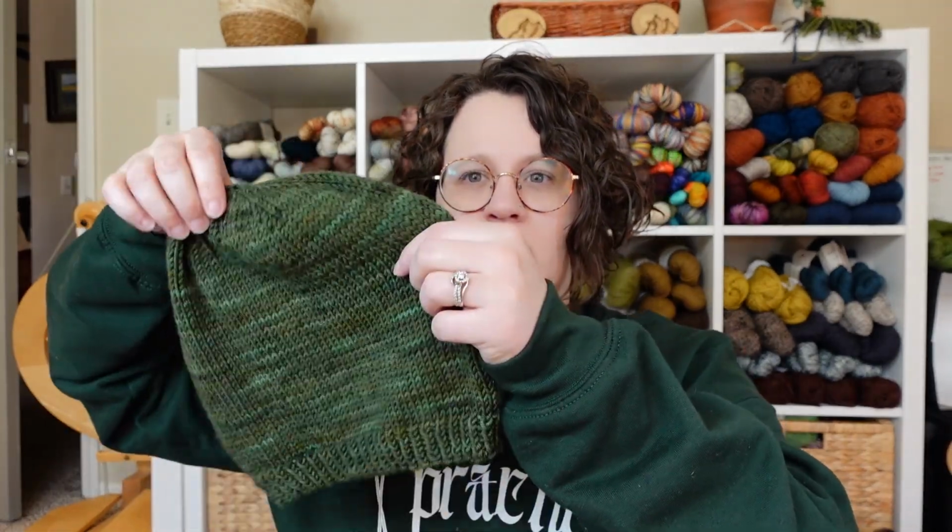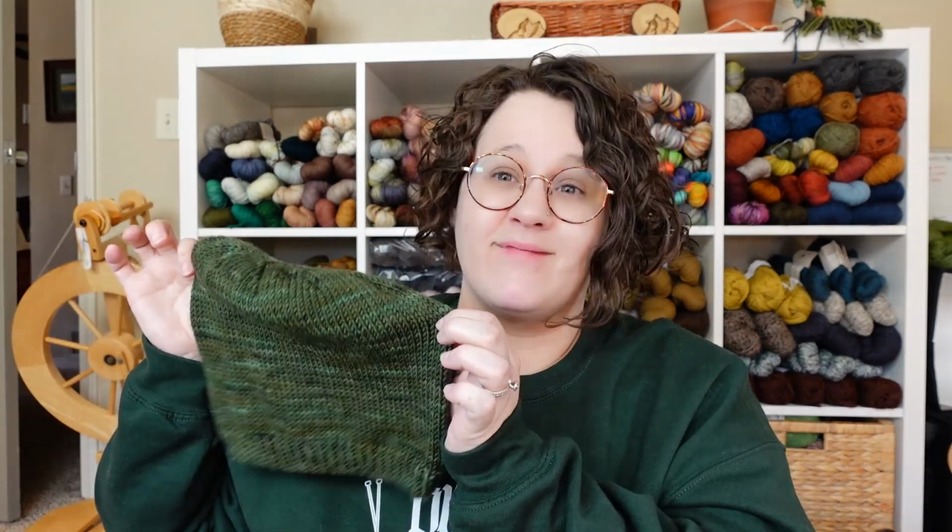It wasn't super drapey, wasn't super soft, but as soon as I blocked it, you can see now it is super drapey and super lovely. I think my brother's gonna like it. I sent him a picture of it when I finished and said, I finished your hat, and once I podcast, you will have it. And I think he's pretty excited. So I think it looks pretty nice.